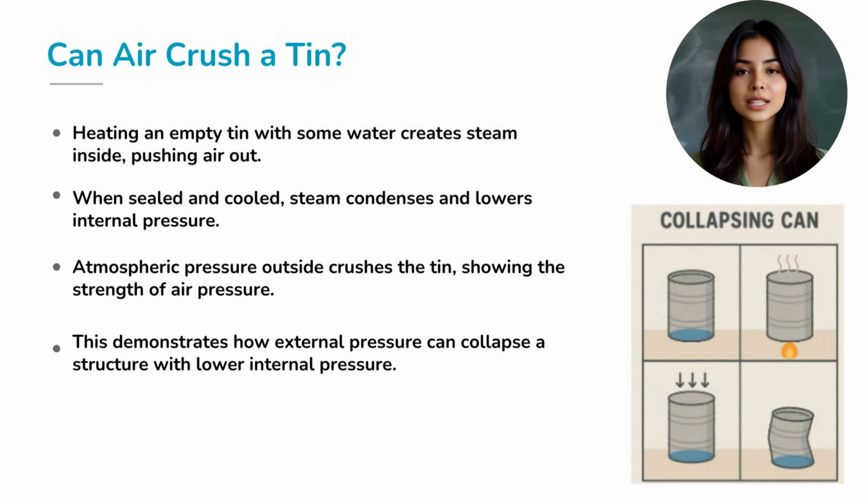Here's a dramatic experiment. Atmospheric pressure can actually crush a metal tin. Let's see how. Heat a small amount of water in a tin can until it turns to steam, then quickly seal the can and cool it. As the steam condenses, it leaves behind a vacuum, drastically lowering internal pressure. Now, with much higher atmospheric pressure outside, the can gets crushed inward.